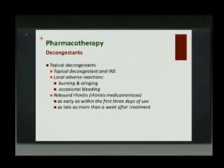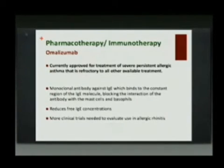Now, omalizumab is a currently approved anti-IgE medication for the treatment of severe persistent allergic asthma that is refractory to all other available treatment. So it is a monoclonal antibody against IgE, which binds to the constant region of the IgE molecule, blocking the cross-linking of the IgE molecules to the surface of mast cells and basophils. So it reduces the free IgE concentrations. However, more clinical trials are needed to evaluate its use in allergic rhinitis because most of the studies are on treatment of asthma.